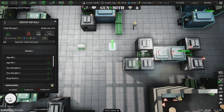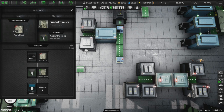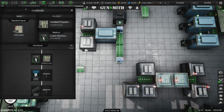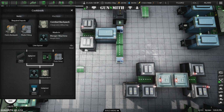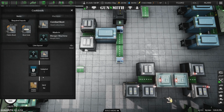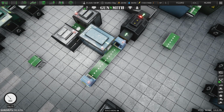We're going to have a couple of things happen. Some products only need sewn once. Some products need sewn twice. The products that need sewn twice, trousers need it, right? Vests need it twice. And backpacks need it twice. Do boots need it twice? Boots need it once going in and then once here. So if we ever want to sell boots, we'll have those distributed on this side.